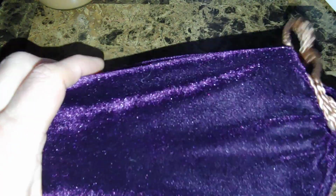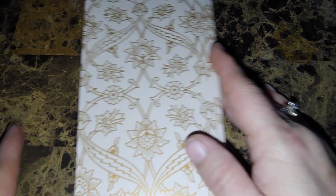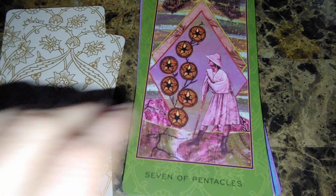Over 300,000 copies sold. This is a special 30-year anniversary. Yeah, it says at the top. I didn't even read that. 30th anniversary edition. Comes with a beautiful velvet bag. The cards are humongous. Like, I can't even get them all in the video there. They're huge. It is a collage deck, and I think it's pretty cool, actually. They're just super huge.